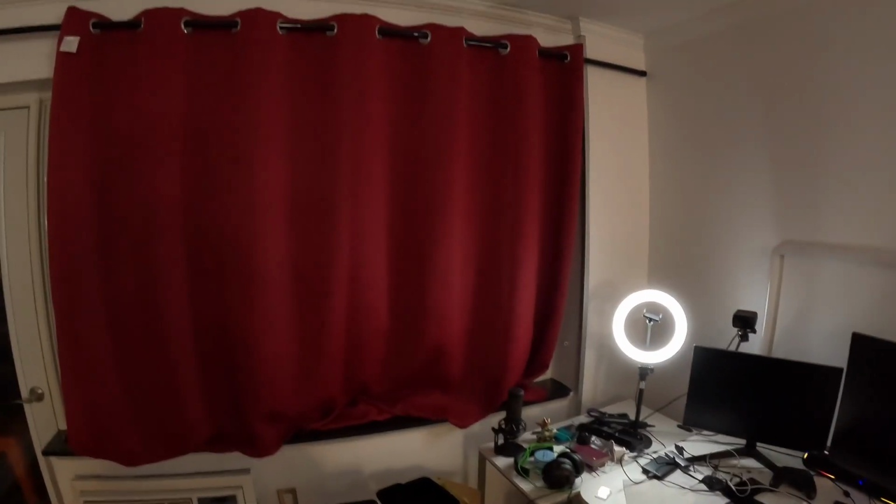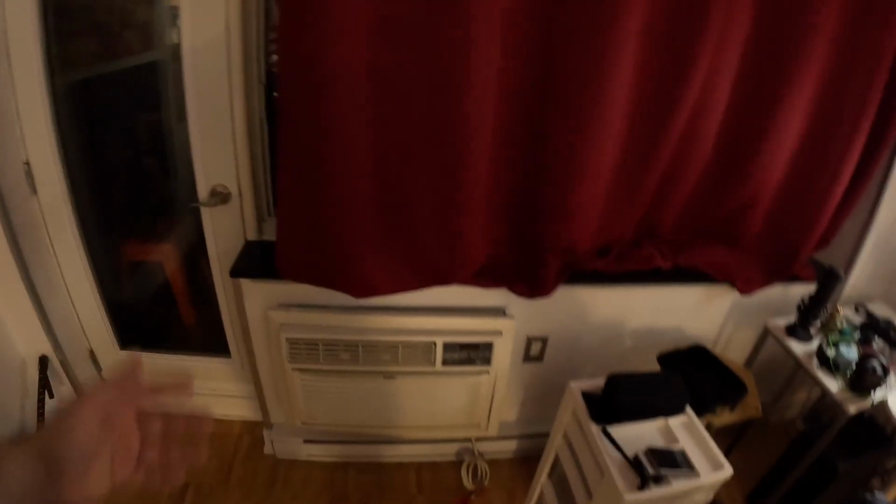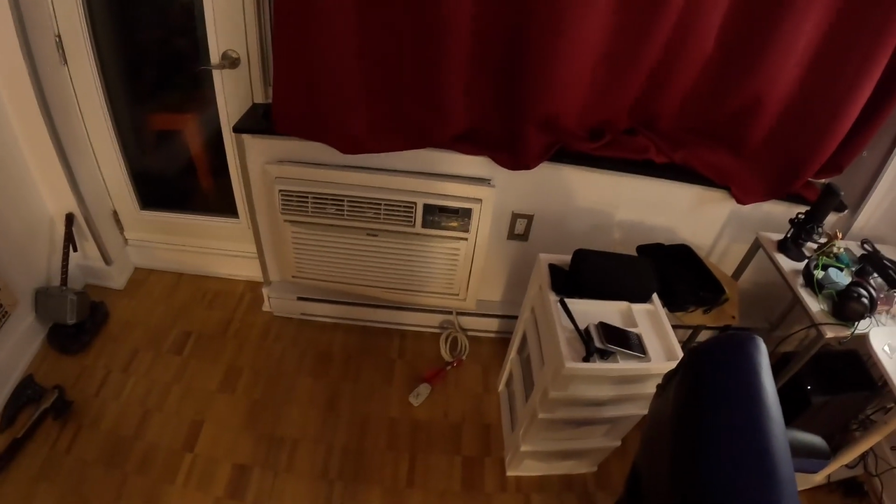So let's move on here to the curtains. Not much going on here, you've seen curtains before, I'm guessing. So you got some curtains here that I got from Amazon. This AC is not in service right now, as when it was time for winter, they actually came and disabled this, so I couldn't even turn it on if I wanted to, because they're very careful with that.